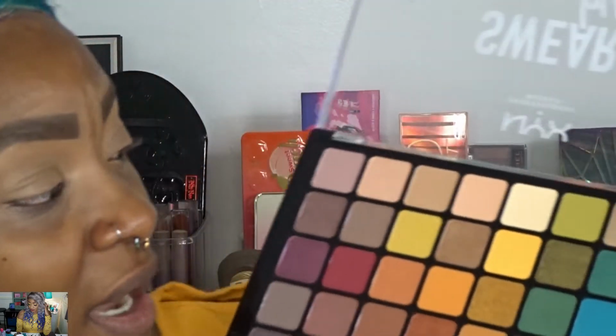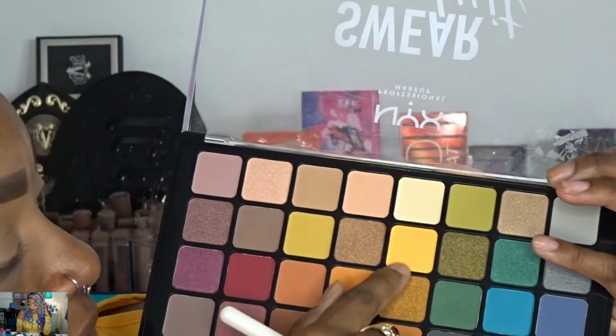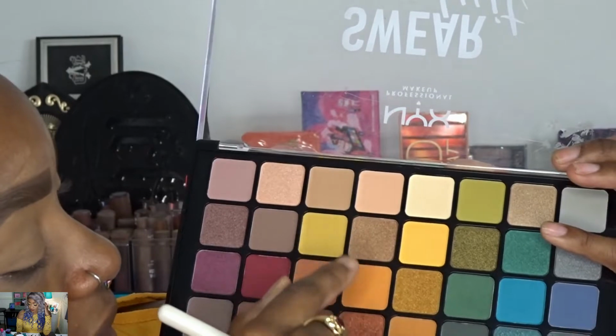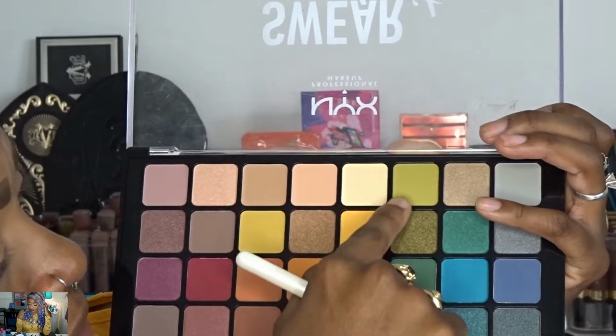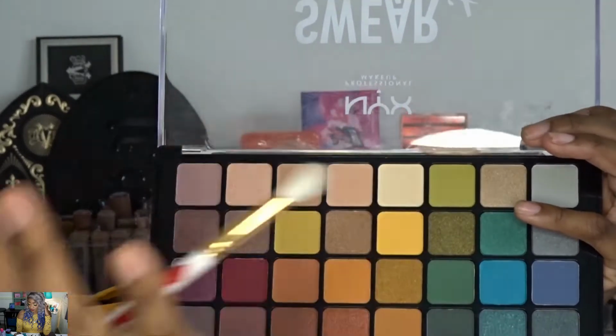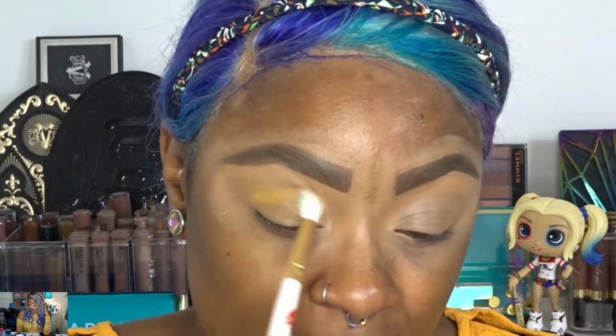So I'm gonna go into quite a few shades. I'm gonna be using this yellow, this pukey green, this orange shade, this brown shade, and probably this green shade. I just want to show you guys so I don't have to keep holding up the palette. I'm kind of going to be doing a combination of colors here because I'm feeling very fall ready, and I'm just wondering how many of you guys are feeling very fall.